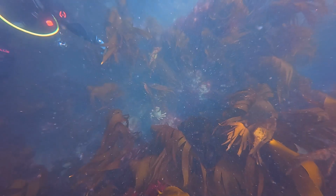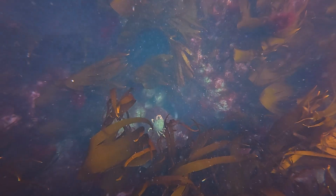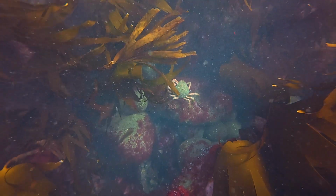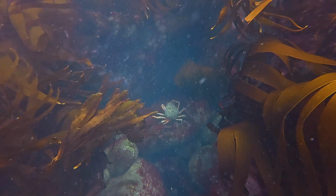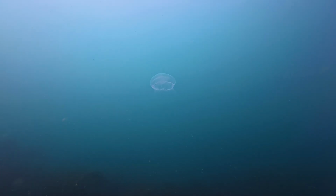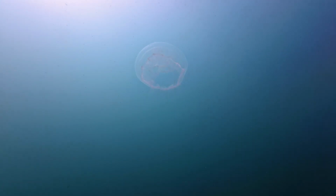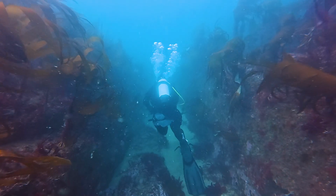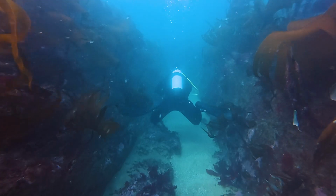It wasn't all seals though. We saw many crabs like this guy chilling on his rock and several jellyfish. We even found a ravine to explore before heading up to signal the boat.